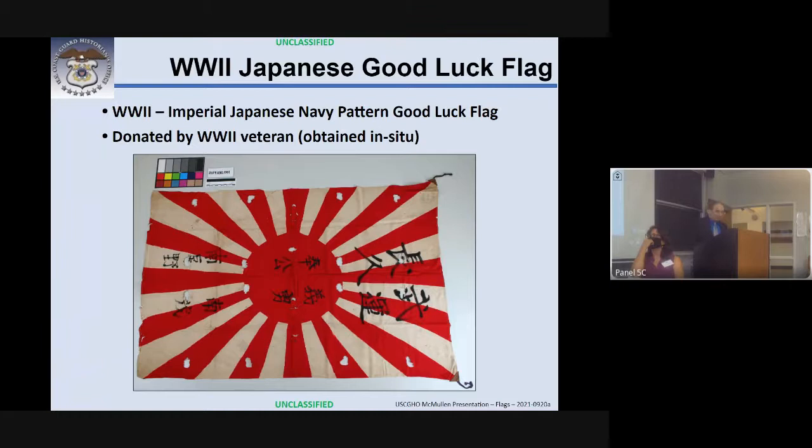Up to about 1930, these flags are often made from silk, cotton of various weights, and of a synthetic called rayon. Towards the end of the war, with fabric at a premium, they were also made from a hemp-like material. The red design is usually screened or imprinted in the field.